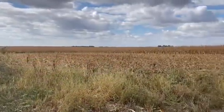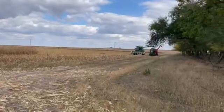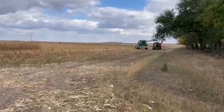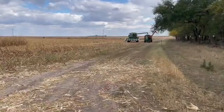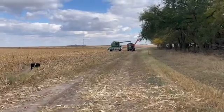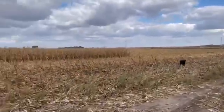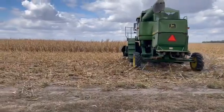Alright, so Joseph has started to open up the cornfield. Father-in-law's over there dumping the grain into the grain cart now. No one's in the tractor, so hopefully we'll get a bee in there, or we'll just watch for now. But I love corn. It's like the coolest part of harvest, I think. Here we go.